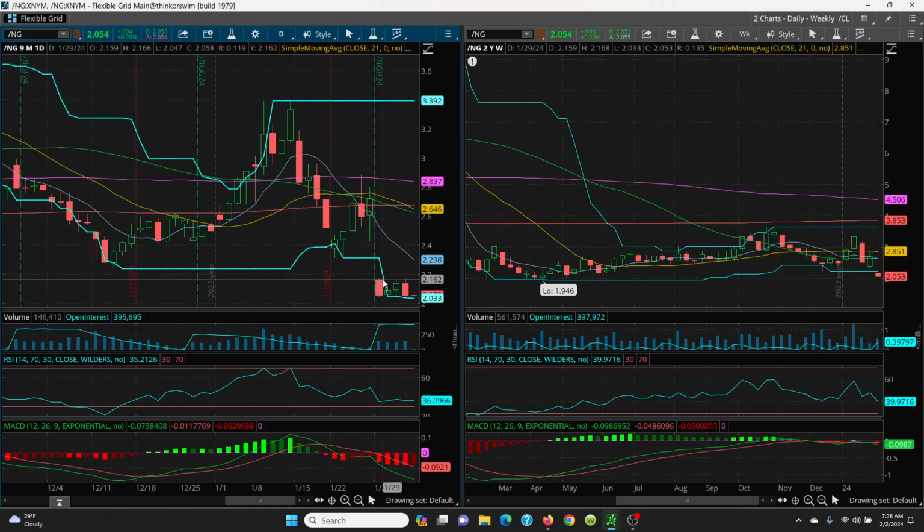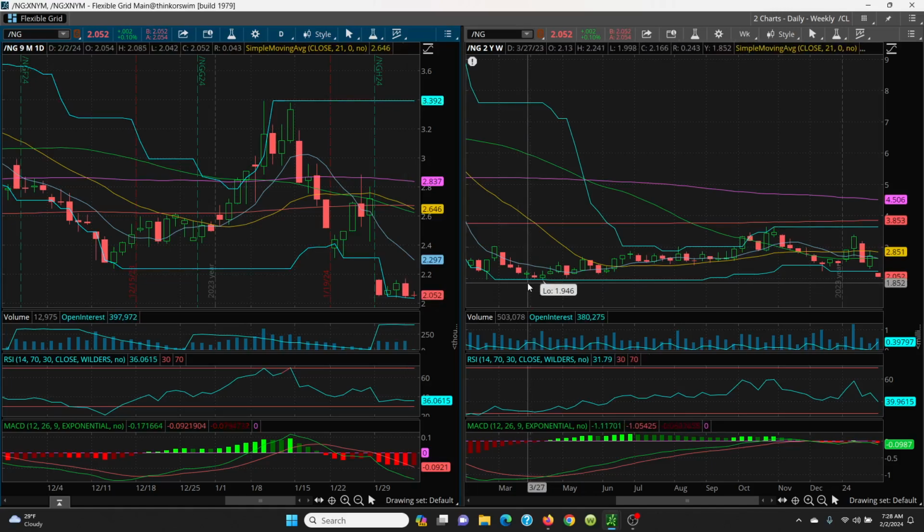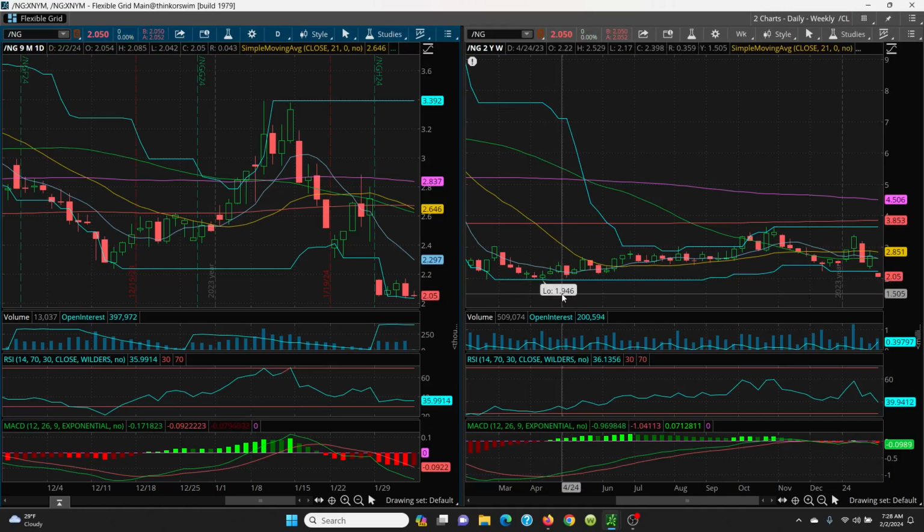If you can get above all that, then we can know exactly where we're going to have your targets. But your big target that you're going to want to look for here is going to be this 8 SMA. Again, on the downside, you want to watch that close at 2.03. If that's lost, you're going to come down to 1.99 and 1.94. So not really a whole lot going on right there. We've got to see how it all shakes out here today. So that's what I've got for you on the crude and the natural gas.